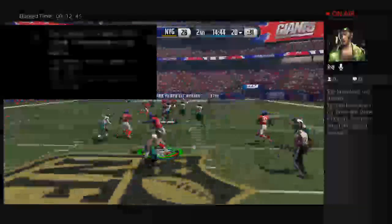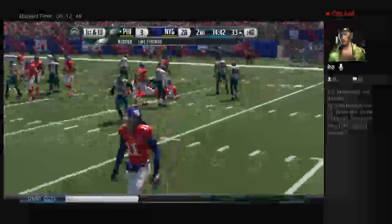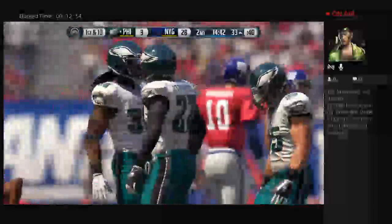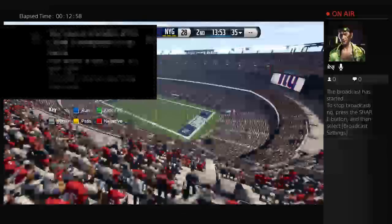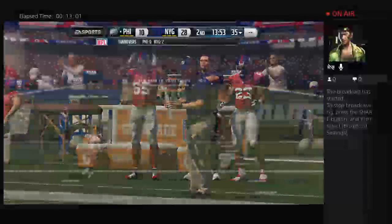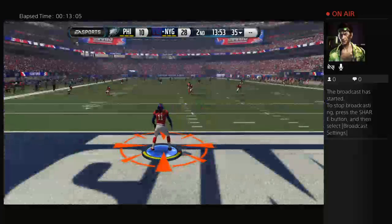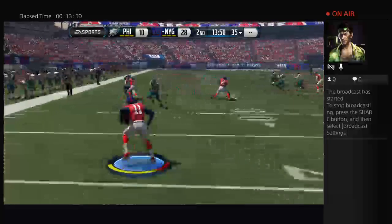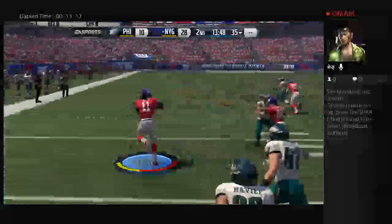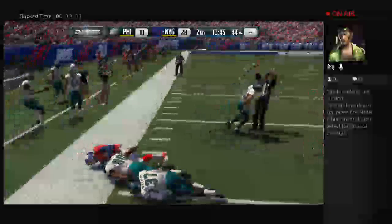And intercepted. And he's brought to the ground. Good. The Eagles now ready to kick the football down the field. Poor kick coverage on the return.